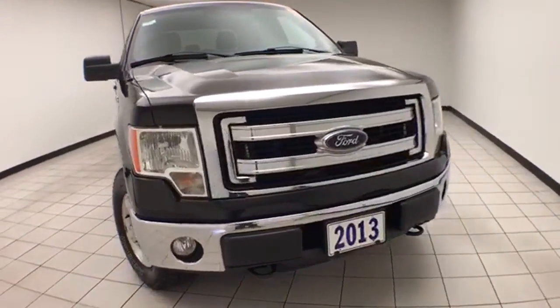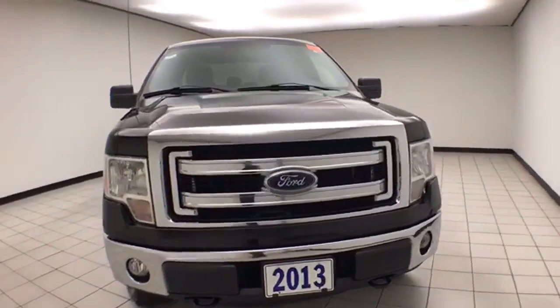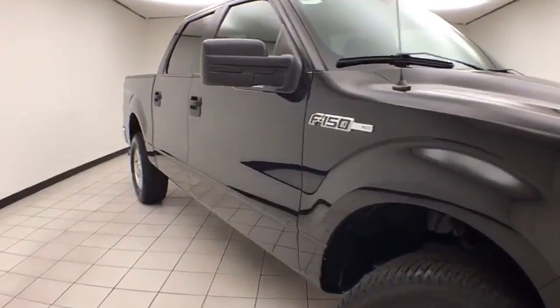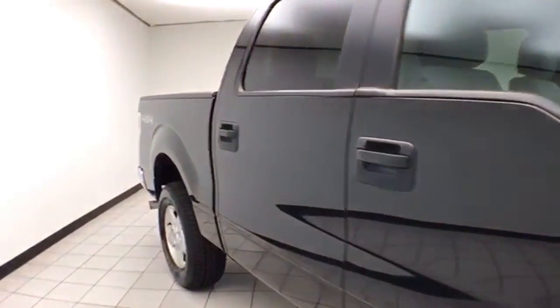Today's special is the 2013 Ford F-150 XLT Super Crew 4-wheel drive. Stock number Z7888A. 59,000 miles on this local trade. Comes to us with a clean AutoCheck history report. Tuxedo black metallic in color.